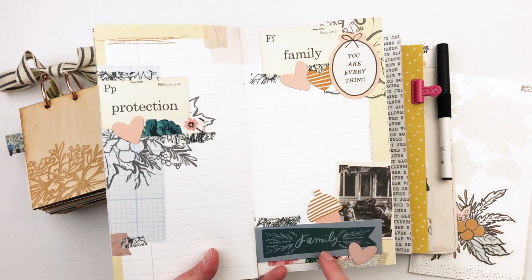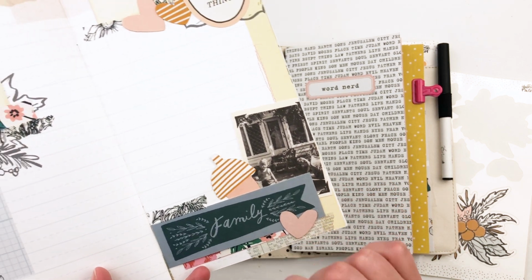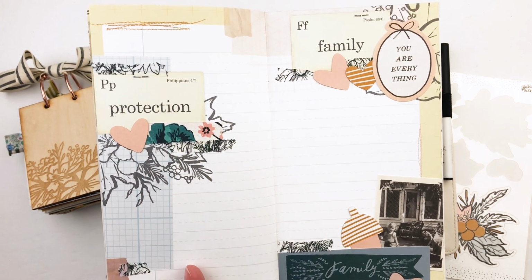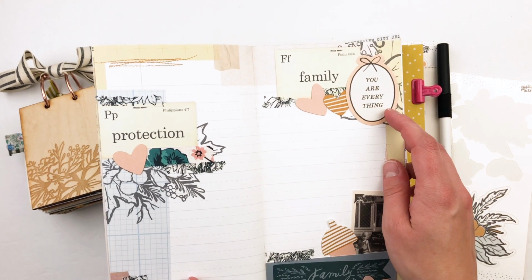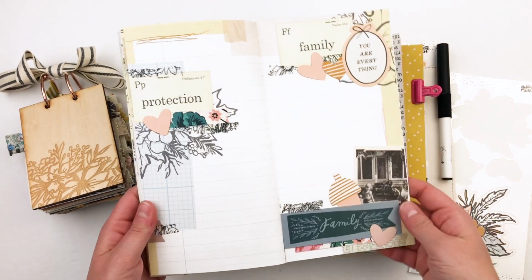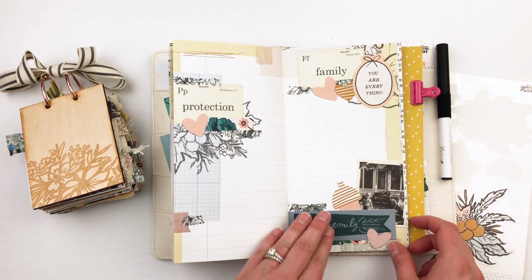So with this family, I wanted to really use this, of course, that said family, and this little picture. I just thought it was so sweet. Layered it with some of those die cuts from the kit, layered behind it some of this Maggie Holmes paper that I had, and I loved that pop underneath. And then you are everything. Our family is truly everything. So I wanted that little statement there. And so that just shows you how simple. I added a little washi here and some washi there, and you have a layout, okay?